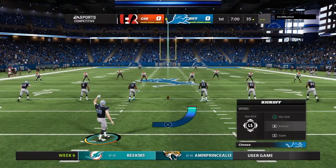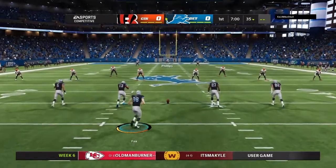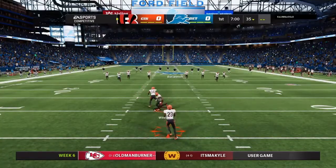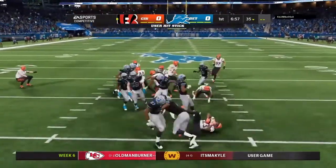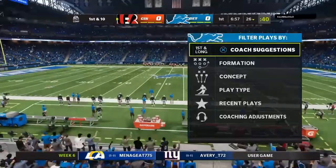The Cincinnati Bengals set to go now in Week 6 of the NFL season, and we are underway on EA Sports. To return it, Darius Phillips, and up to about the 26-yard line, just across the 25.